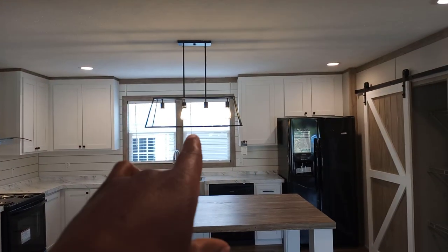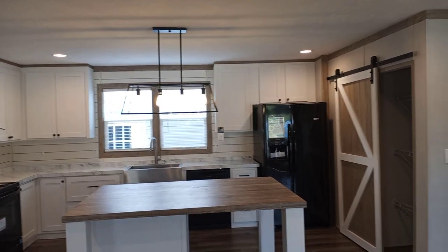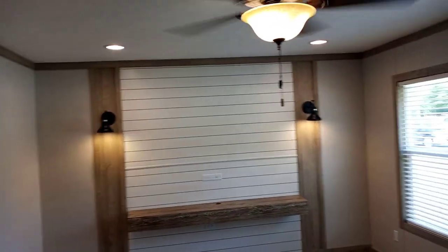Oh, I like that inside the kitchen. I don't even know what it is, but the way they set up the light fixture, it's nice. God, thank you for having a ceiling fan on. It is so hot in here.